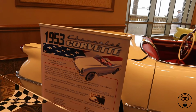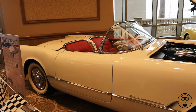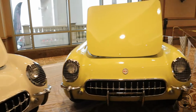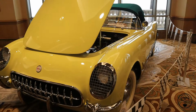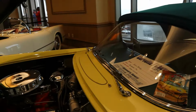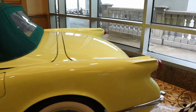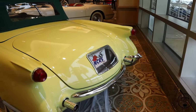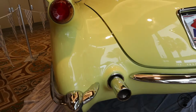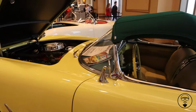And here's the one that started it all. 1953 Chevrolet Corvette, the very first Corvette to ever see the streets. With the yellow one next to it. I remember this one from last year with the green top. Yes, sir. The tailpipes coming out of the rear bumper. I think if they went back to that, that'd be a pretty nice idea. Exhaust coming out the rear bumper.